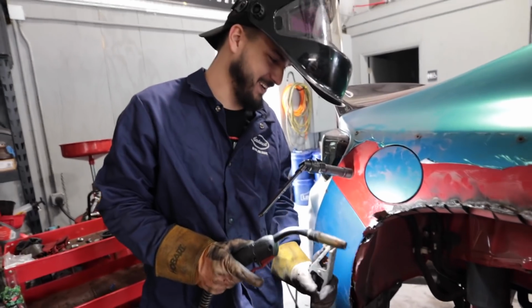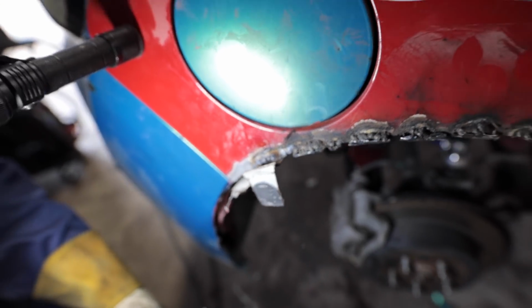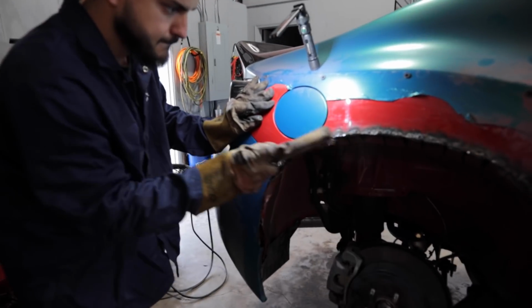Honestly, that one looks like the best one so far. Really? The very last one. Oh no, man, not the paint.